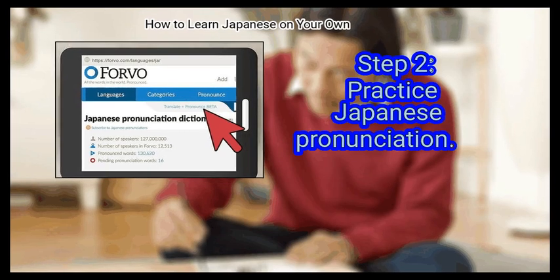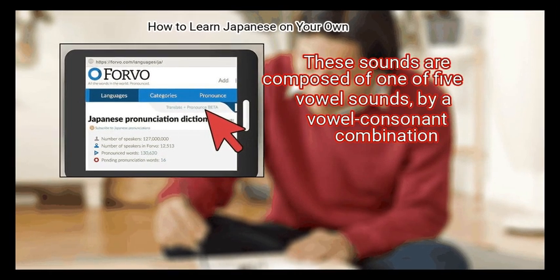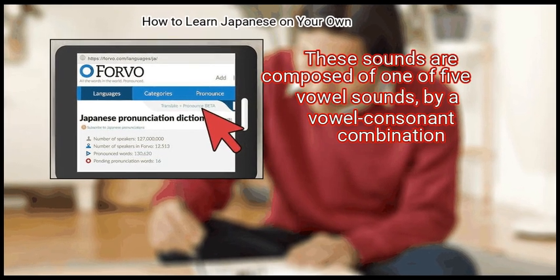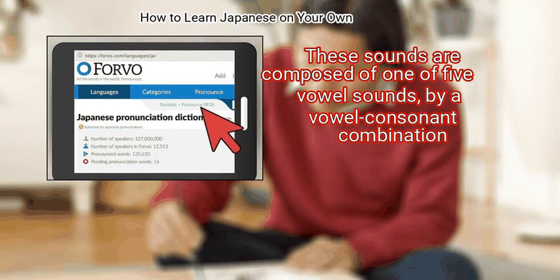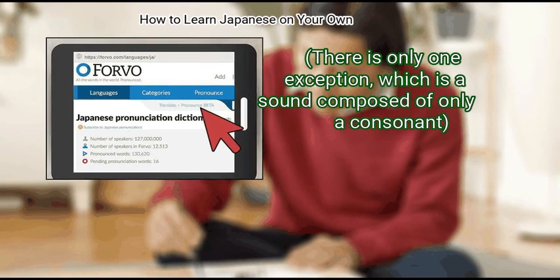Step 2. Practice Japanese pronunciation. There are 46 sounds in the Japanese language. These sounds are composed of one of 5 vowel sounds, or a vowel-consonant combination. There is only one exception, which is a sound composed of only a consonant.